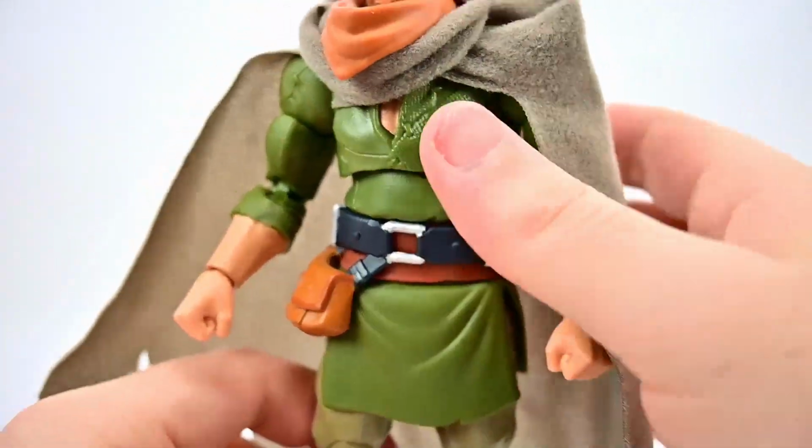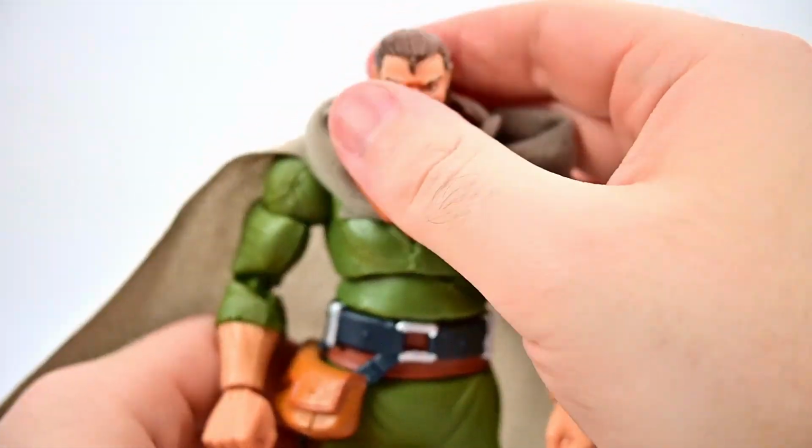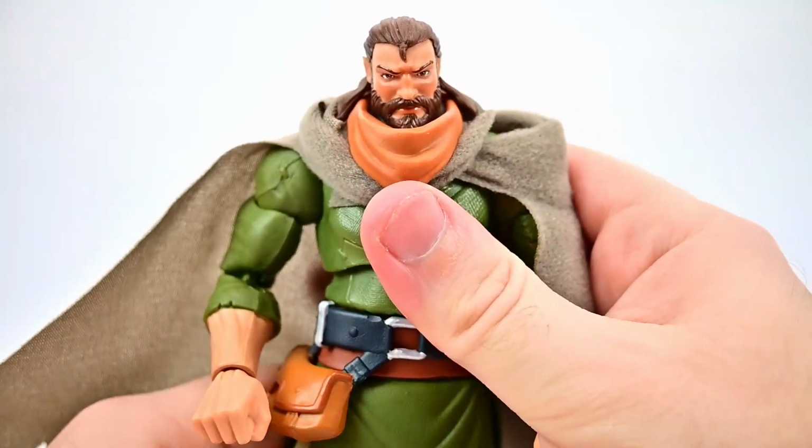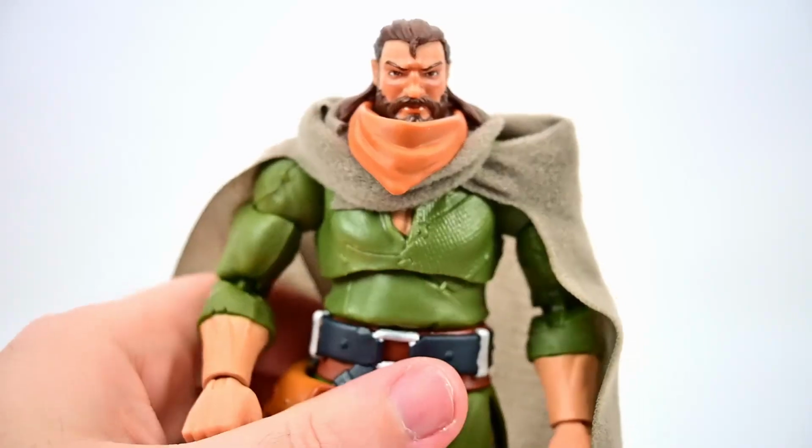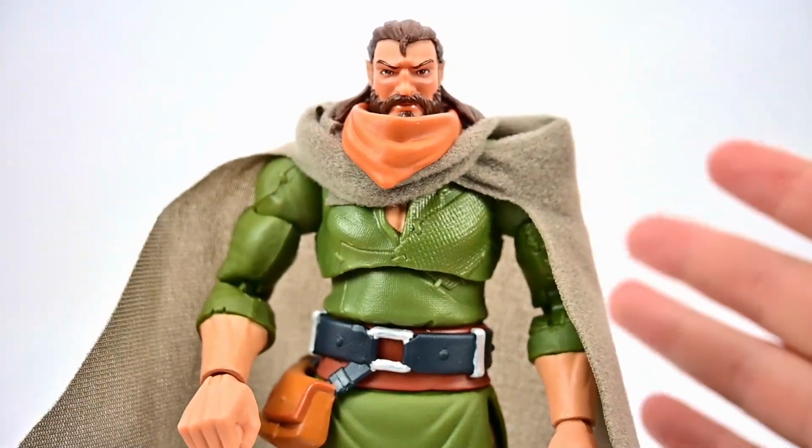So pretty decent movements, pretty much similar to He-Man, so not a whole lot of difference there, but a little bit better because there's no real stiffness or anything. So pretty good movements overall for this version. But of course this is a deluxe, so it comes with a lot of accessories.